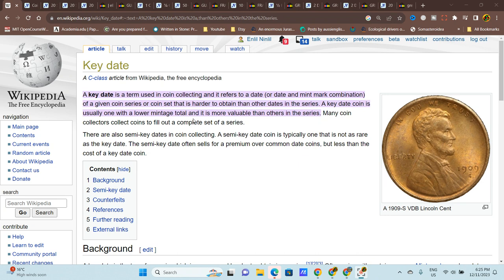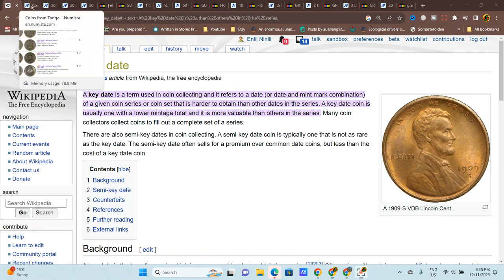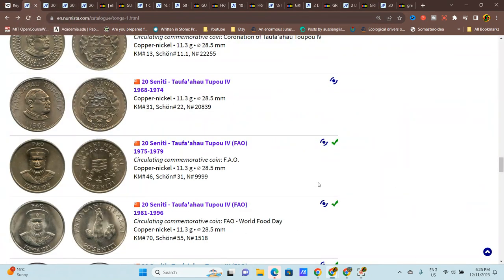This could also apply to banknotes, a key date banknote in which one of the actual dates, so I don't know, in Australia, probably 2019 $5 banknotes has a lower print run than 2016. So if that's the lowest out of all of them, then that will be a key date for that banknote. But anyway, so if you go to Numista, you can look up all different catalogs.